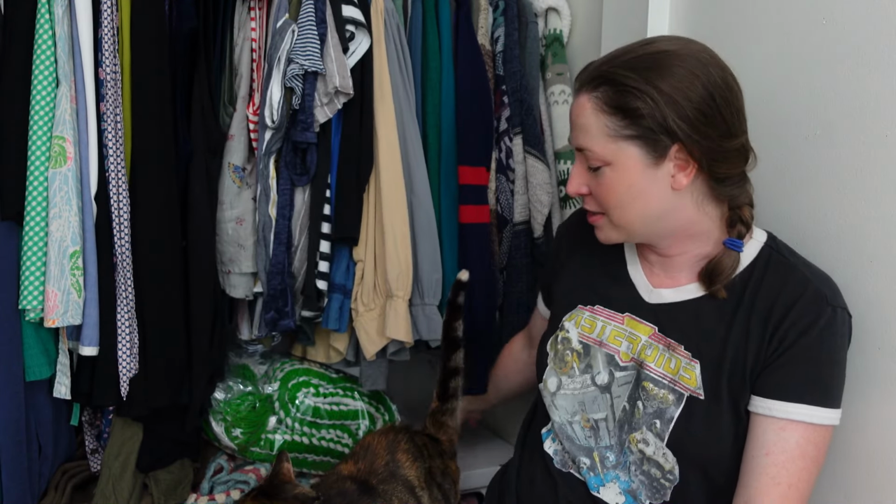Also, Moxie has found a little cubbyhole back here. That's why I've pushed all the blankets over, so now Moxie will come back here and just lay down, and I'll just hear her purring behind me while I'm filming these videos. I think it's very funny.